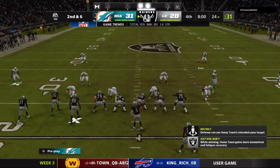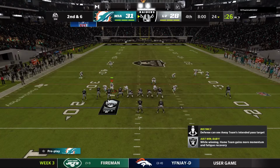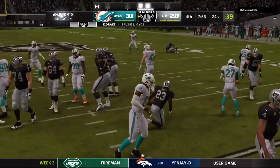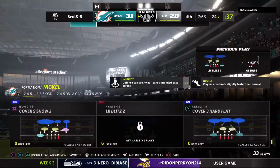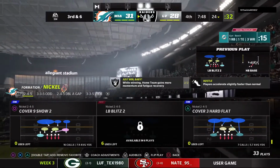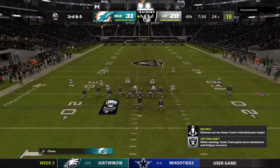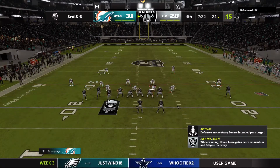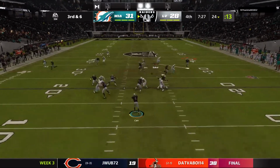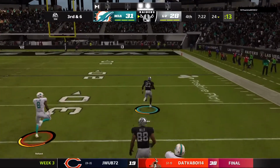The run got 4. Now they deal with a 2nd and 6. Carr, a handoff here to Drake. And nothing doing. He's immediately taken down at the line of scrimmage. No gain on the play there, so they're left with a 3rd down and 6. To throw is Carr. It's complete to Drake. The 40.